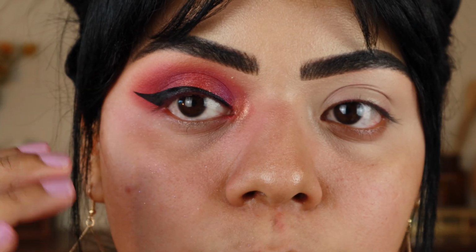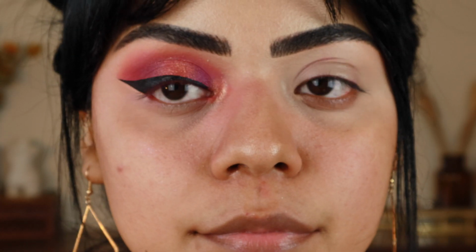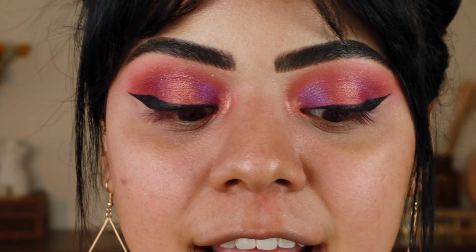And most of the time I do like to keep the smokiness underneath the wing, but I think today I am going to clean that up so it is a little bit more crisp. Both eyes are done, and now I'm going to go finish the rest of my face, and then I'll be back to do the lower lash line.